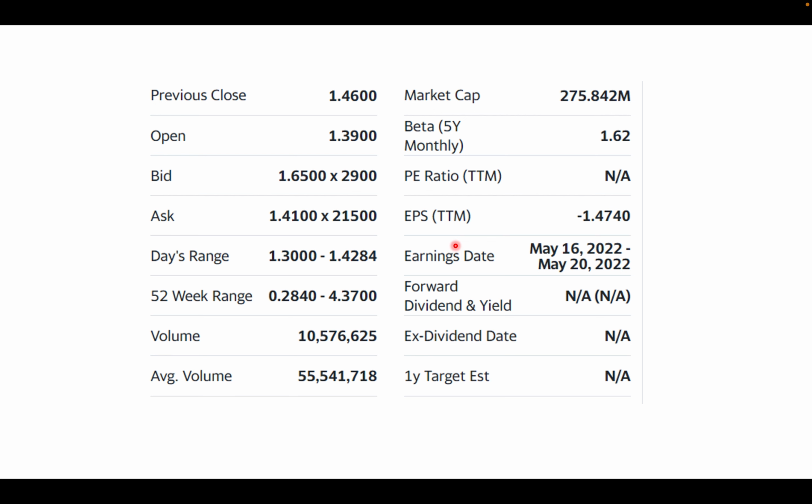As far as the company, market cap is about 275 million. It's not a very large company. It's a relatively small company. On a 52-week range, the lowest it got to is 28 cents, and the highest in 52 weeks is $4.37. So generally, the stock is usually between those, and that's where we're going to find the play, right?